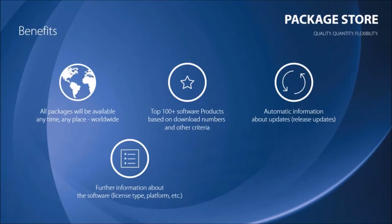Also, there's a lot of extensive information that we're putting behind those: what type of licensing is behind it, what platform it's available for, what it's been tested on, etc. My colleague is going to walk you through that in a live demo, and you'll see how comprehensive this data is that is put into the software that's made available.